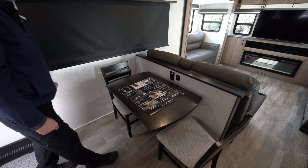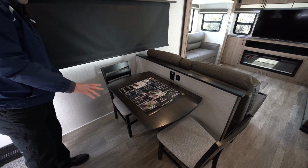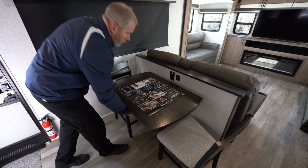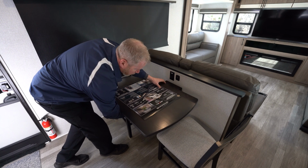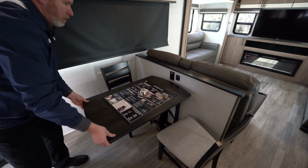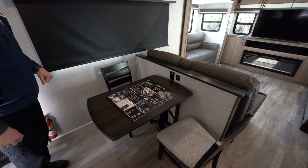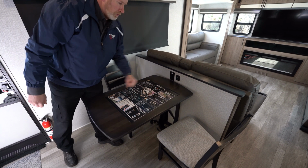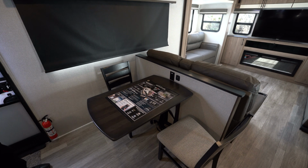All right, so you'll notice the kitchen table here. Currently we only have the 2 chairs set up, but this unit will come with 2 other seats. But the table's pretty nice because it's designed so you can use it as a desk, or you can pull it out, spin it around, lock it into place, and then 4 people can sit here and eat with no problems. It's going to give you some power here. You'll have some USB 12 volt power here. Let's take a look at the living room.